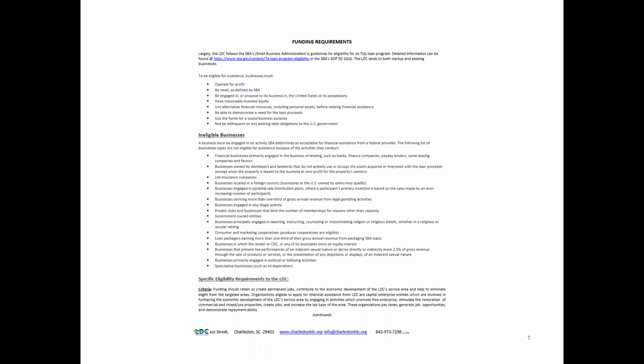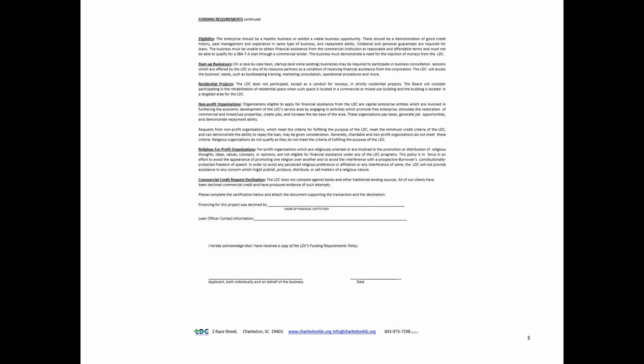Behind that, you're going to see a bunch of disclosures. So I'm going to run through it in about 45 seconds. It's really written in government-ese, so if you have trouble sleeping at night, this is a good read. And first of all, funding requirements is everything that we just talked about in this application workshop.